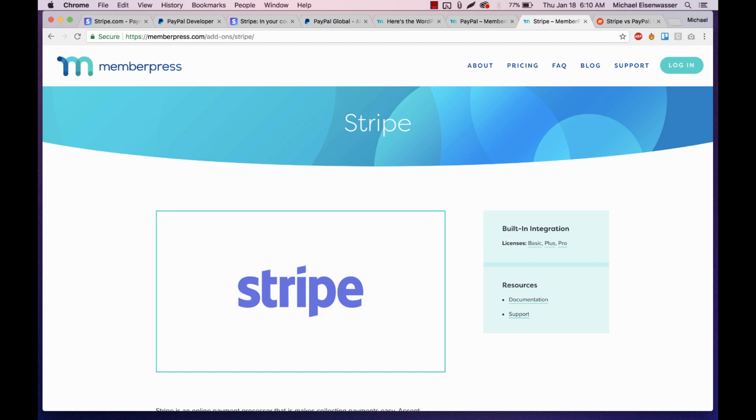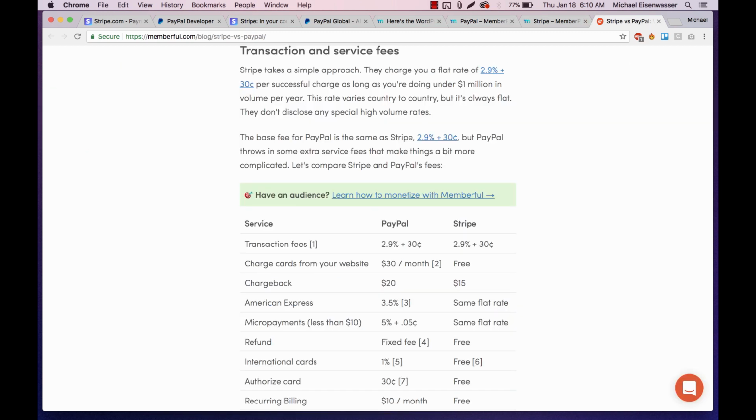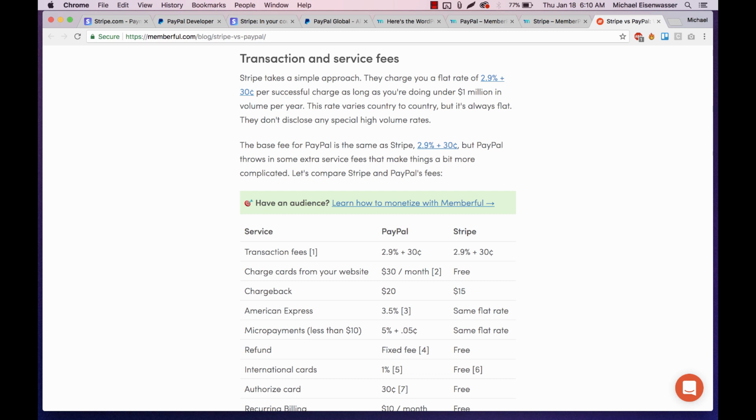Okay, so you're going to want to make sure that the integration works for whatever system you're planning on doing, PayPal or Stripe. And then another thing you might be considering is the transaction fees. It turns out they're really not that different. This is January 2018, so this info might change over time. But Stripe charges a flat rate of 2.9% plus 30 cents per charge if you're doing under $1 million in volume per year. And PayPal is the same, 2.9% plus 30 cents.